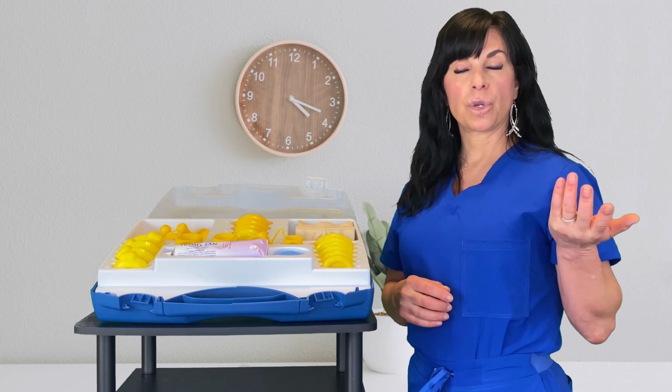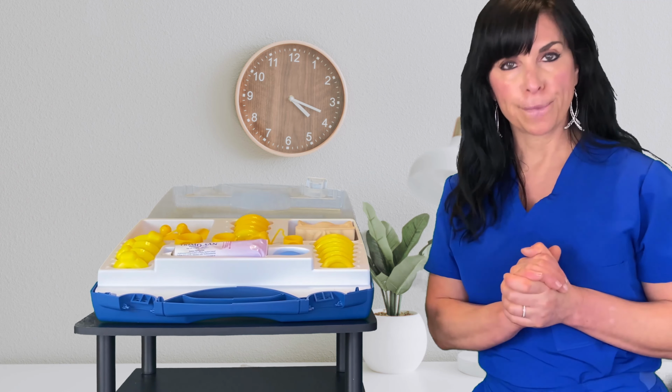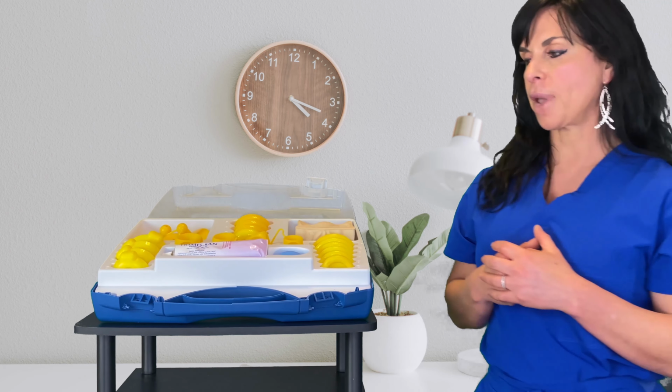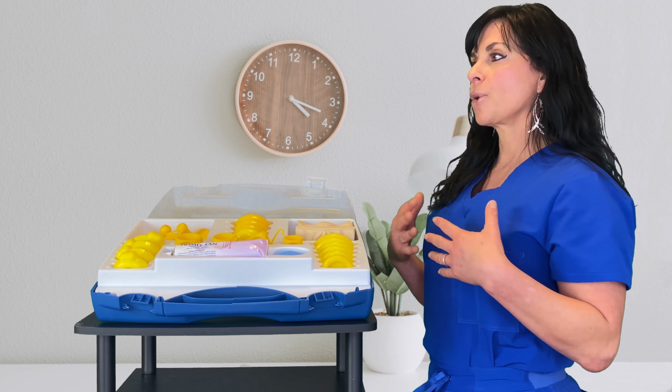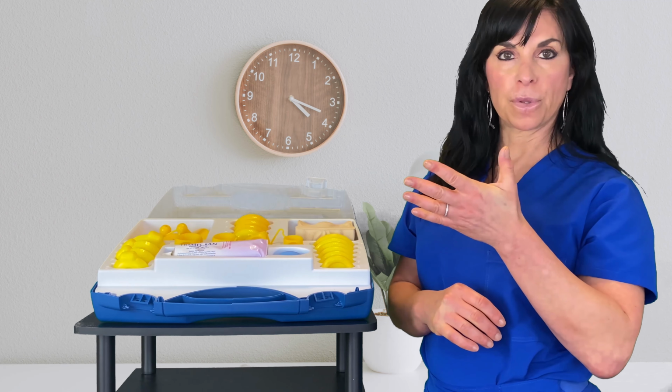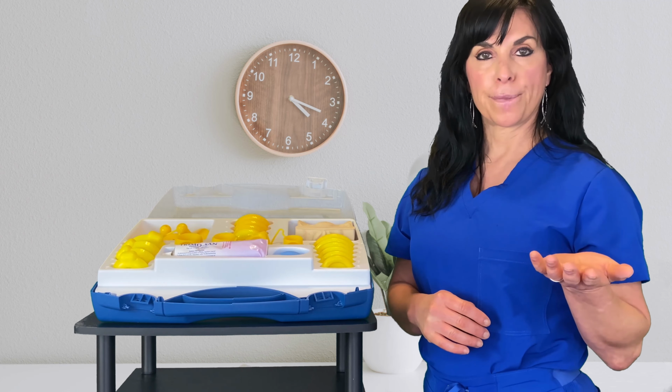Another little trick you can use, and this was taught to me by a patient, is she actually squats down like the exercise and is able to pull it out that way or put it in. Another place you can put it in and take it out is in the bathroom on the toilet seat, or when you're laying down in the bed.